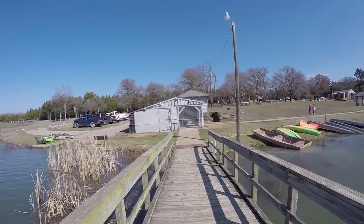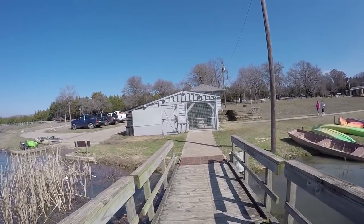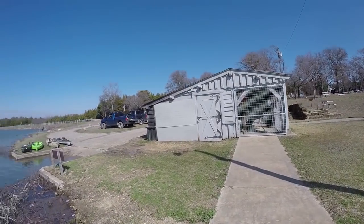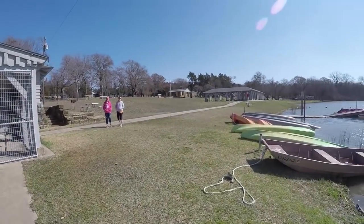All right, so I came out here on the scooter last night, which is why the scooter's all covered in mud, because I had to go through that mud pile right there.